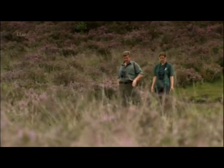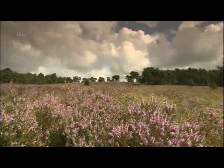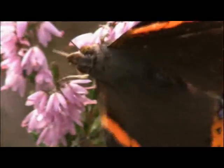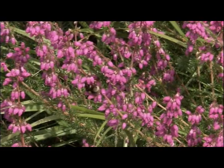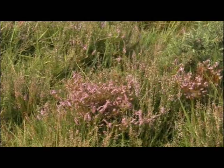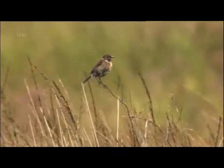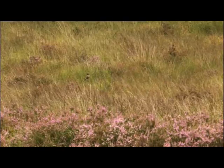And what's the advantage of doing that? Well, the heathlands obviously evolved over many thousands of years, so what we've got is a lot of species that become dependent on the heathland. So things like woodlark, stonechats, insects use it, there's lots of dragonflies that are unique to heathlands as well. 34 species of butterfly have been recorded here, and this reserve is also a special protected area for birds such as breeding stonechats.